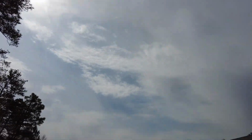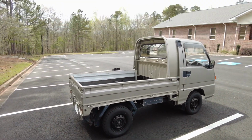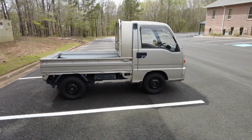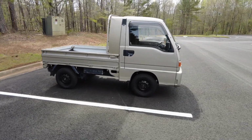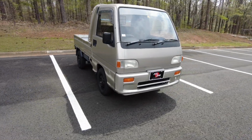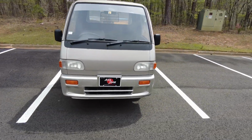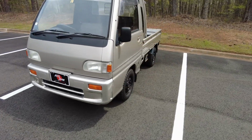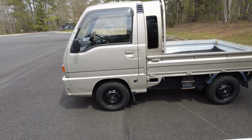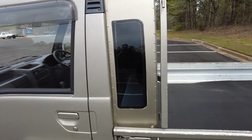What else? I think that's gonna be it. I'm telling you, man, I'm driving around Douglasville, Georgia, if you know where that is. And everyone that sees me in this thing is just flabbergasted. They're like, what the hell? This window is so cool.